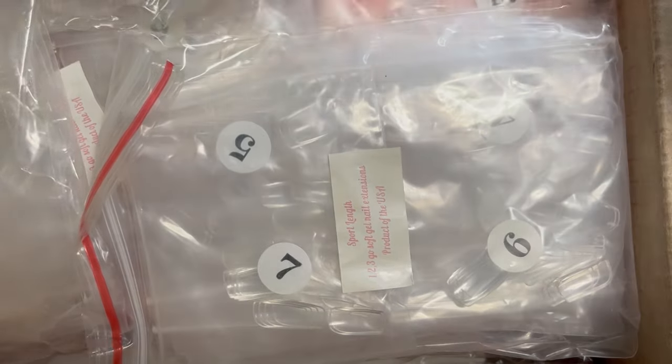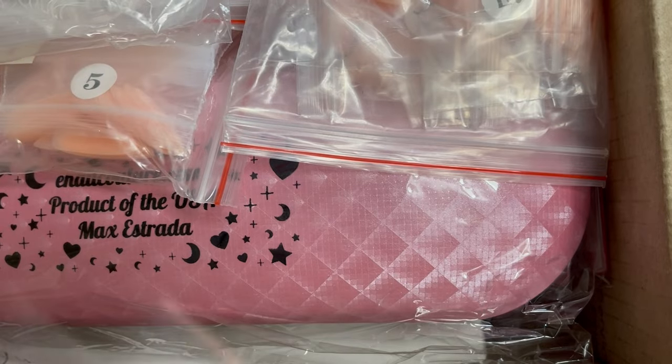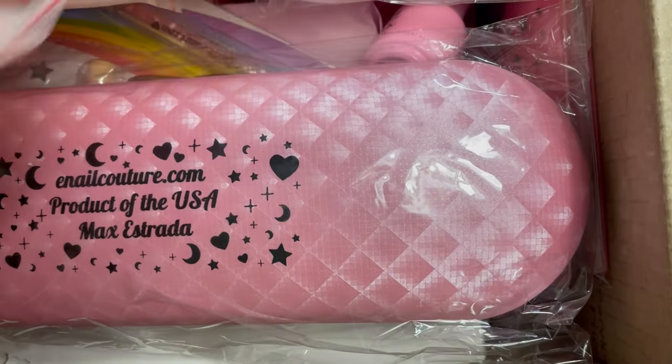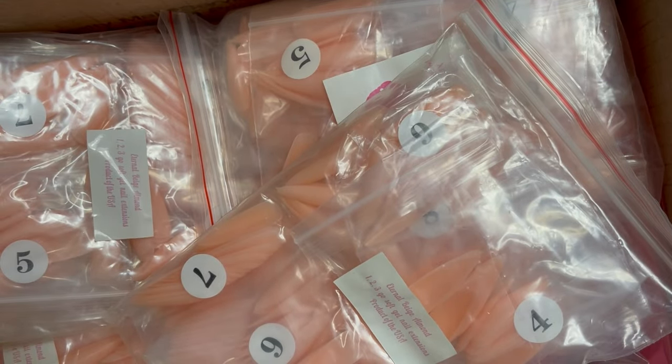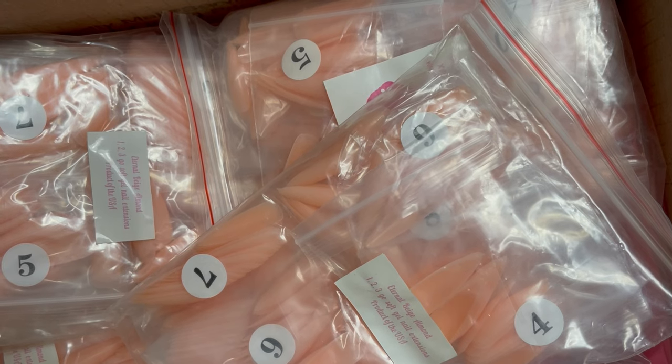All right. Okay, so I'm pretty sure I'm going to have to put all of these in the giveaway pile because I have, like, looking at the box of the... How many giveaways am I going to have to do? Holy guacamole!